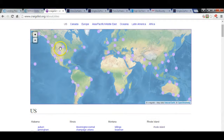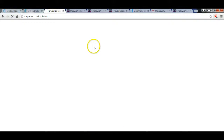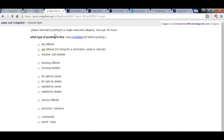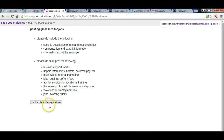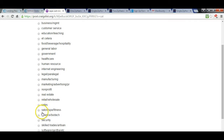So what we're going to do is create an account. I'm just going to log into my account because I have multiple accounts with Craigslist. I believe I'm already logged in. I already posted an ad, but I'm going to show you real quick how to post an ad. You're going to pick job offered. You could also do gigs, but I always do jobs. And an even better way to make more money, always choose sales.